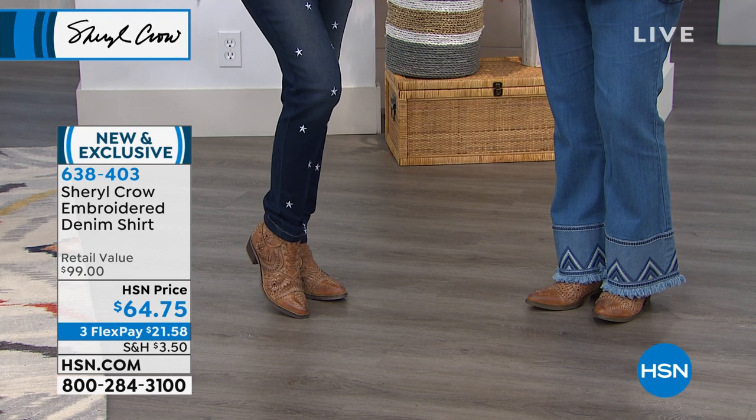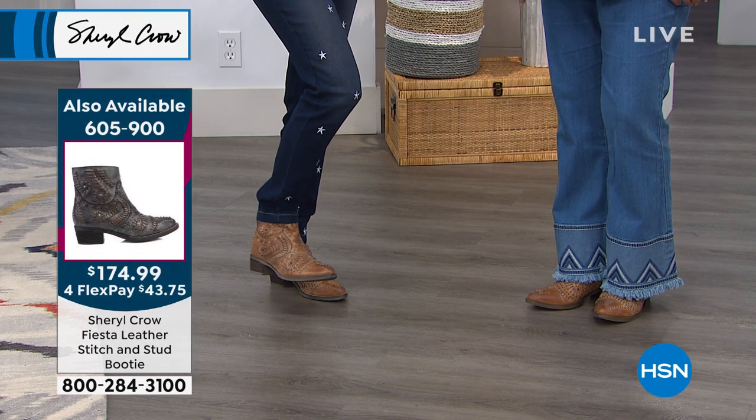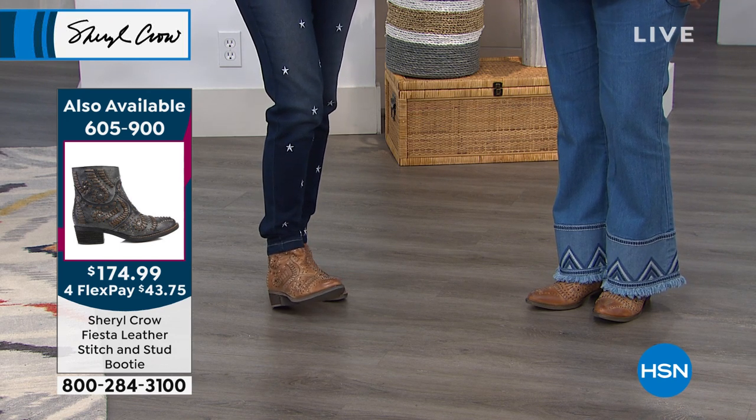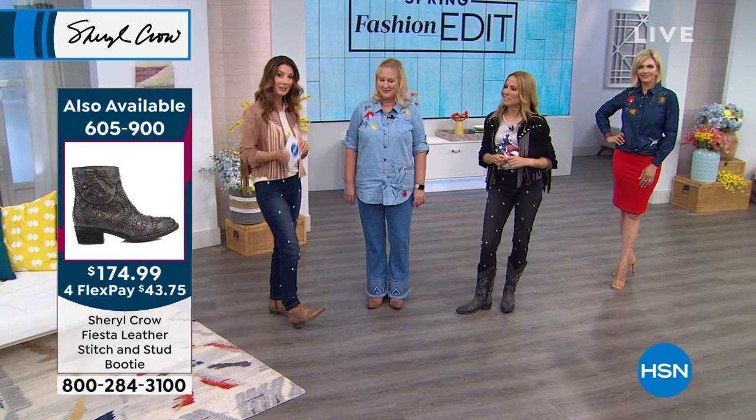So if you're loving anything and everything Sheryl Crow, there's only about a few dozen pairs left now. I think we just took either $50 or $70 off the price. So check out all of her boots because they are really limited.